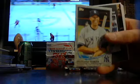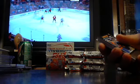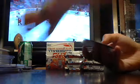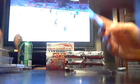Got a Mariano Rivera. That might fetch a pretty penny. Mariano Rivera out of 99. Ooh, it's a... We'll put that one in something, too. I'll show you the back of that. Might even fetch a little bit more than that, too.